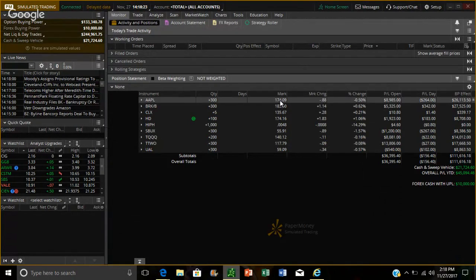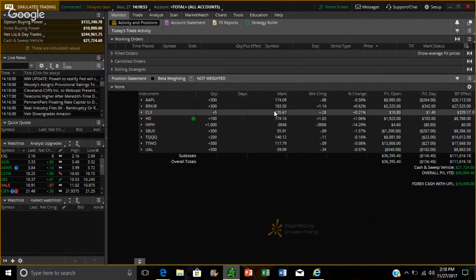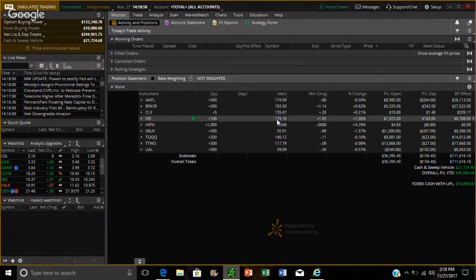We have Apple hitting all-time highs. My buying price for that was at 144. We used our buying indicators, or what you call our tools, to help us find perfect price points, or not perfect price points, but we want to get close enough to where we find that bottom. And that's how you make your money. Also, Berkshire Hathaway, I got in just right there at the bottom or close to the bottom, and now Berkshire Hathaway is $5 away from hitting another all-time high. We have Clorox. I bought Clorox just because, but I'll just have 5 shares of that. We got Home Depot. I'm up about $1,900 on that.